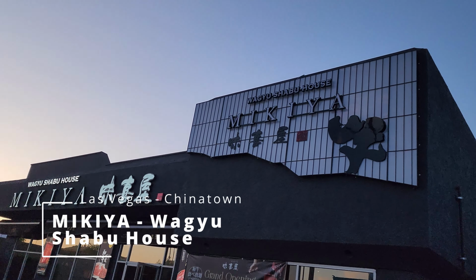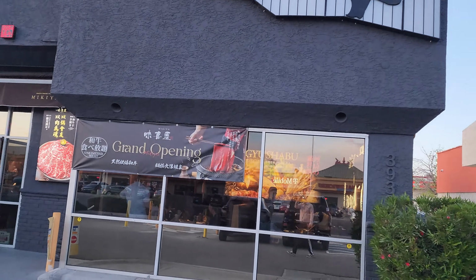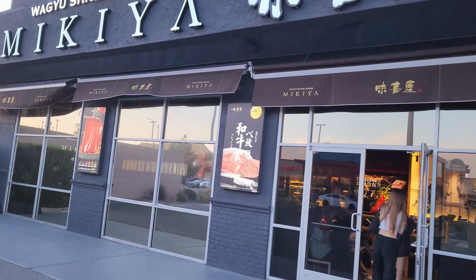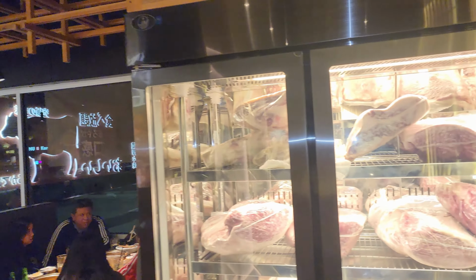Now here we got a place I've been wanting to try for a long time. This is called Mikiya Wagyu Shabu House. So this is going to be your creme de la creme type of hot pot place. This is more Japanese style hot pot, and you're getting Wagyu beef.